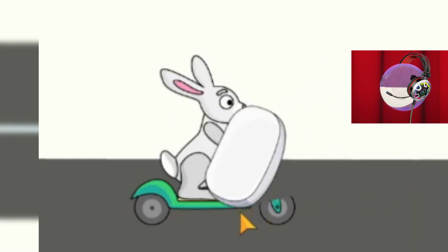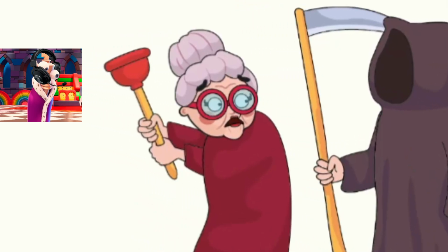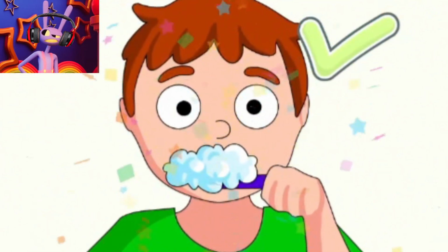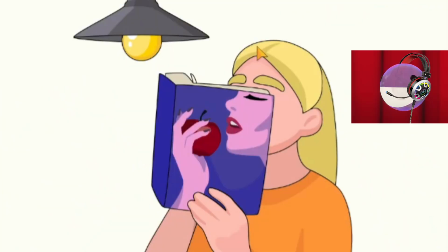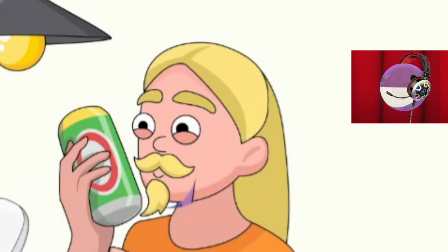I think without a scooter, this bunny won't be able to reach the finish line. Did this granny really decide to resist death with a plunger? I think I definitely wouldn't be happy after that. At least you can forget about fresh breath. I think this girl is actually eating a pear. Wait, what? It turns out that this is not a girl at all.